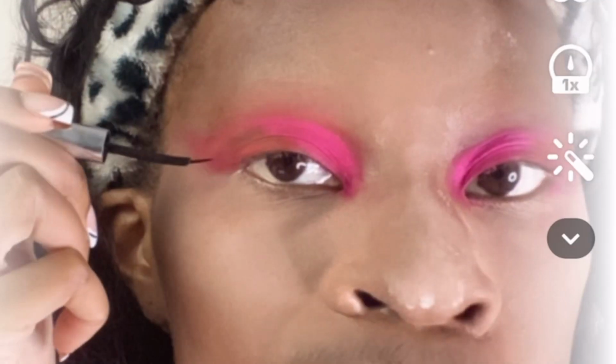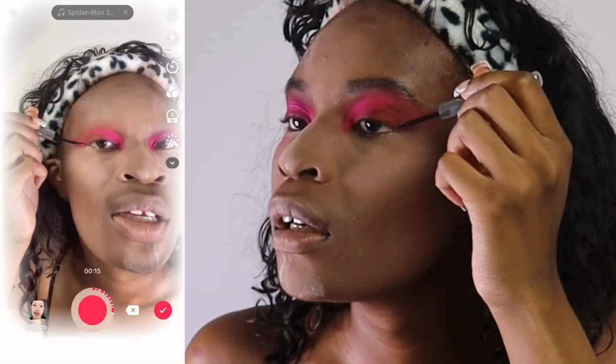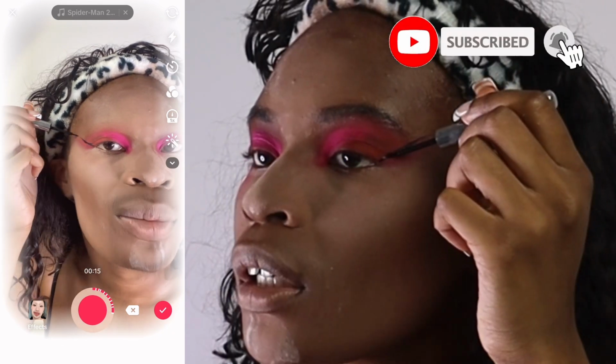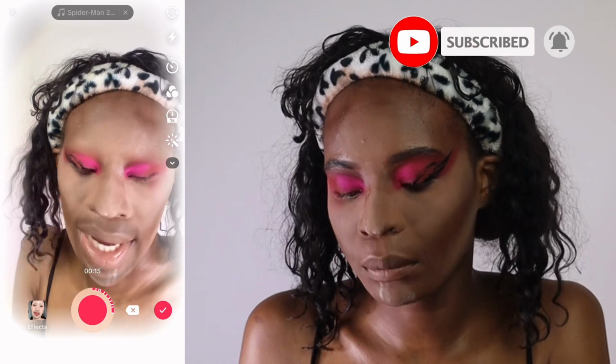I'm gonna do my eyeliner now. Oh gosh, oh my gosh, it bends. Okay. Okay, that should be straight, you know? Yeah, I messed the eyeliner up. It's even worse on this side.